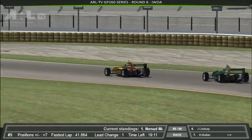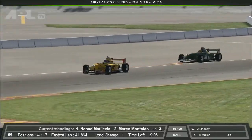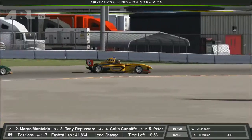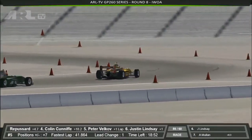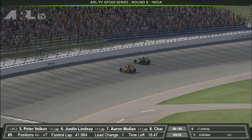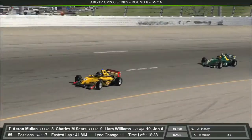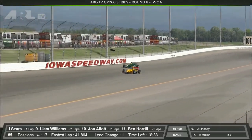I think the battle for 2nd place is all but cooked at this point, so 1.4 seconds between them now. Aaron's just sitting behind Lindsay, keeping the pressure on. He's seen him make a few mistakes earlier on in the race. I wonder if he thinks if he keeps the pressure on, maybe Justin will make another mistake. I think that's the key thing, keep the pressure on, force it. There's nothing worse with 2 laps to go than having someone right behind you trying to get a move done.